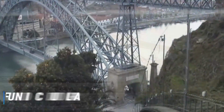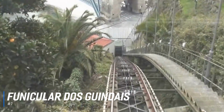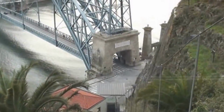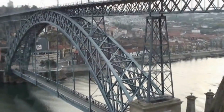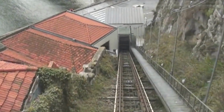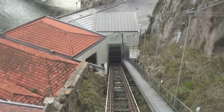Number 7 is the Funicular dos Guindais. The Funicular dos Guindais is an elegant and unique way of getting from one part of the city to another. The funicular runs along a steep hill, connecting the Ribeira neighborhood, located on the riverbank, and Batalha at the top of the city. One of the highlights of taking this means of transportation are the views you get of the Dom Luís I Bridge, Porto's medieval city walls, and the scenic waterfront.